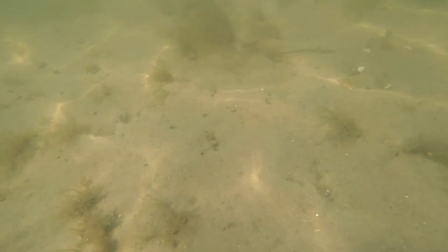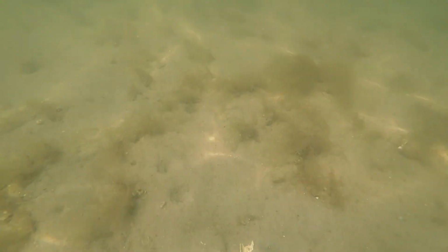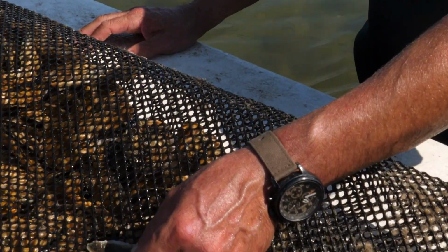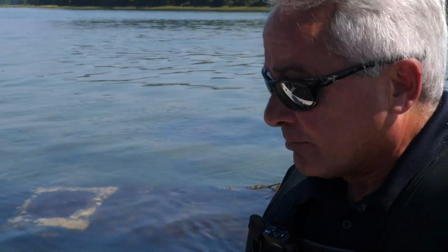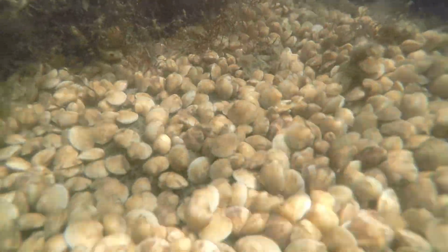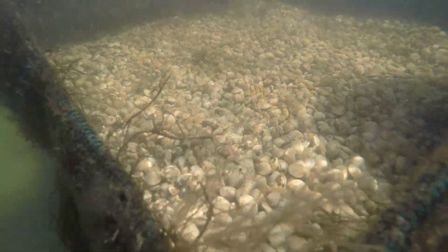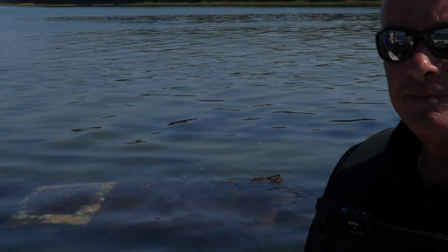You're filtering all this nitrogen, which everybody says is bad. Why do I want to eat these oysters? Right. Well, that's what oysters do. Oysters eat nitrogen, filter nitrogen. It's part of what they eat, and the byproduct is the oyster meat. So any of the shellfish in Mashpee that we know of is perfectly safe to eat. 100%. Yep, 100%.